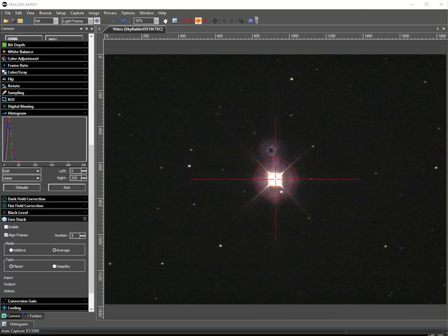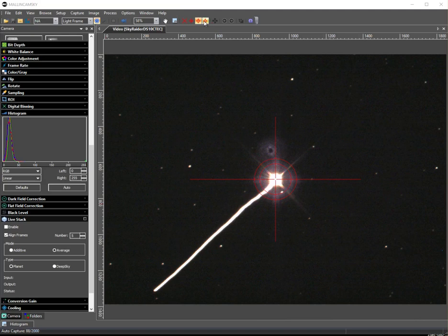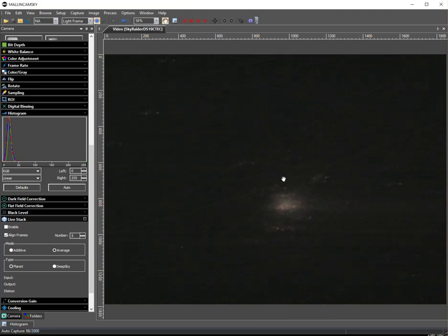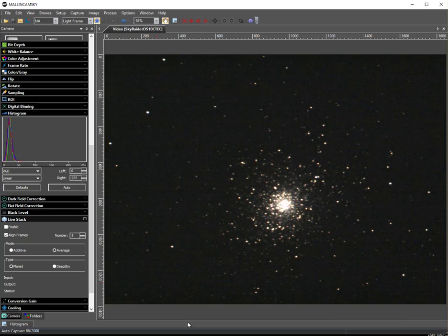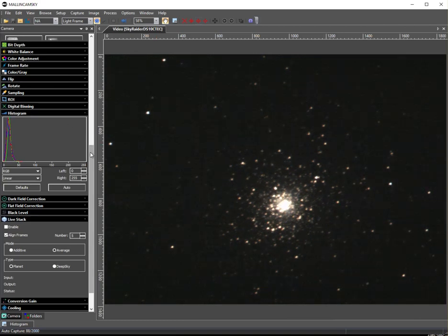So let me sync telescope to cursor. Telescope position synchronized. So now let me go to M5, just for the heck of it. Slew to and center. The telescope is slewing. And there's M5. Slew complete. Okay, great.